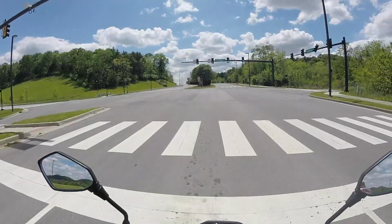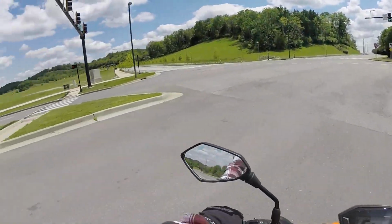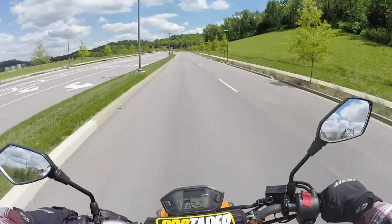If you're planning on getting into riding, or you're working on maybe purchasing your first bike, I would say the Honda Grom is definitely the best place to go if you're wanting something super easy to start out on.